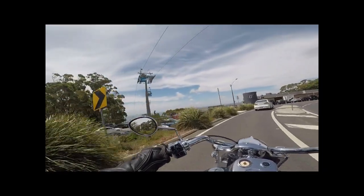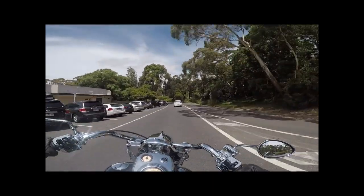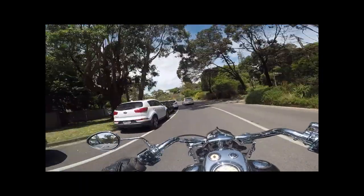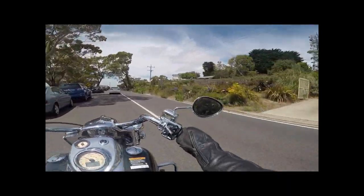How's that for a view? Probably should start thinking about taking this bike back to where we got it from, if I can find the place again.